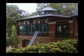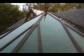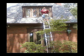This home offered a few challenges. A beautiful solarium, but it was difficult to clean with traditional methods in the sun. Also, it was very high off the ground, so it was a little dangerous. Also, it's got a slate roof with some dormers, as you see here, that you don't want to get out on, and you have to be very careful, especially if they're wet. So now enjoy some more of the water-fed pole in action.